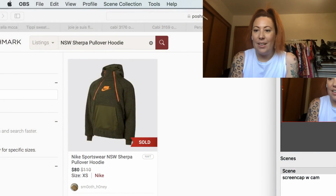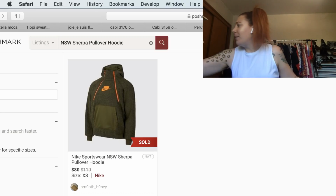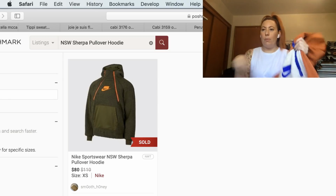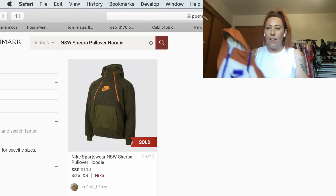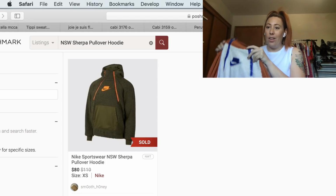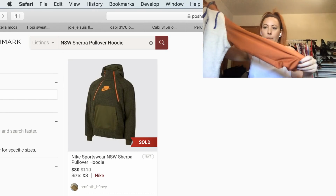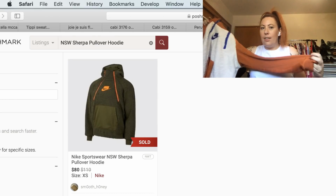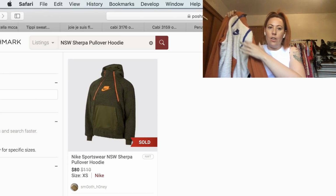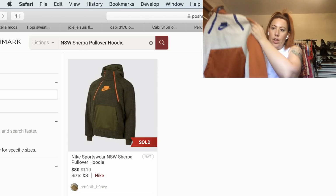So the first item we're going to have here, I'm actually really excited about it. I'm pretty sure this was a sample from Nike. We do get a lot of these around here because I do live near Nike headquarters. World headquarters is about 10 minutes from my house, so we get a lot of samples. So this is a Nike Sports World NSW Sherpa pullover hoodie.